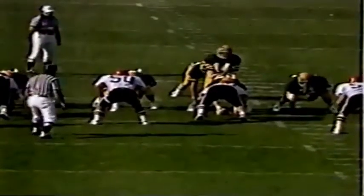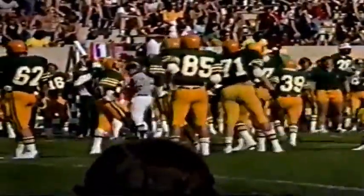Conventional T formation. And Nugent in trouble, but keeps it himself wisely and gets the first down. I think he tried to hand off and had a little mix-up in the backfield, but he had enough presence of mind to keep the ball and roll out and get a yard or two and a first down. So a big fourth down play for Colorado State, keeping the drive alive.